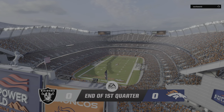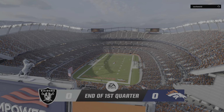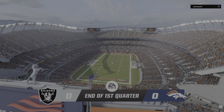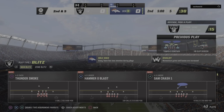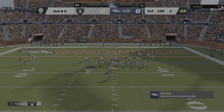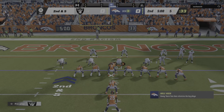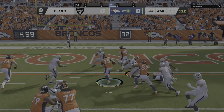Because you know what it's like to start a ball game. You're so amped up and ready to go that sometimes the execution isn't there. They've been flawless so far. Well drilled, well prepared, and excited to start this game. 2nd and 5. Back to the ground now with Gordon.